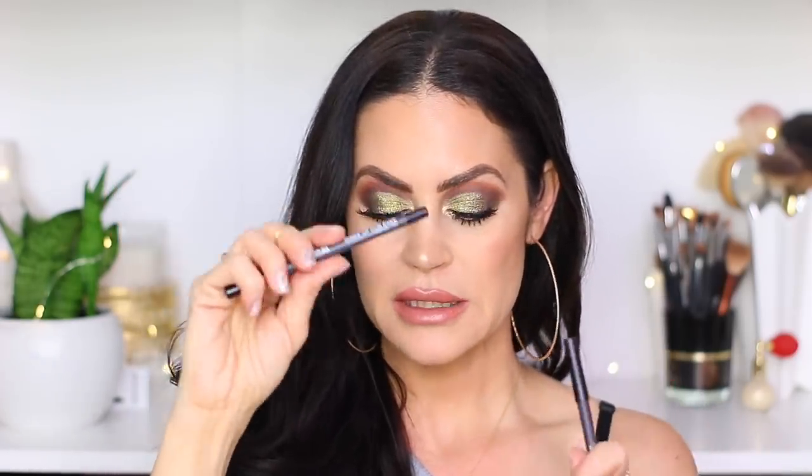Now, these pencils are very good. They're waterproof. They're very pigmented, but you're going to pay for that. This is the Infallible Longwear Eye Pencil. Now, I'm obsessed with the L'Oreal Color Riche lip liners. I love them. They are 24 hours. They are waterproof. They're amazing. So I wanted to see if these pencils were as good.